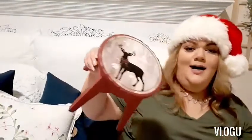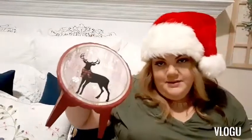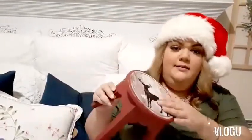And it was $6. It's this little stool. I don't know if you guys can see that. I hope so. Again, half off of $6. I'm not going to actually use this for Christmas. I'm going to just sand it and paint it.